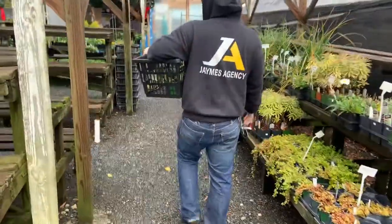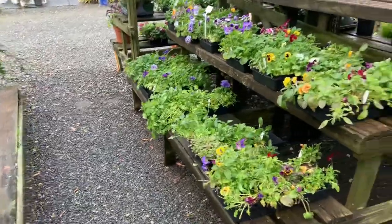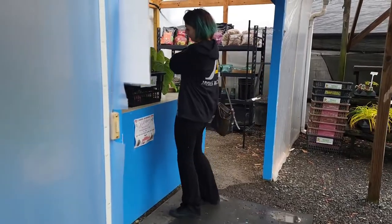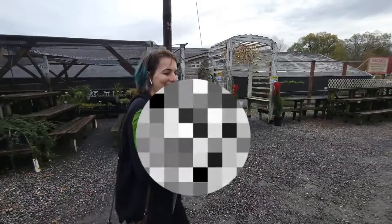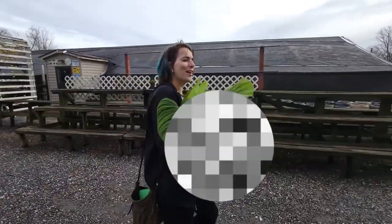You know where the checkout is? Let's go check out what we got. I feel like I did a really good job at picking budget-friendly plants, but also getting some ones that I've been wanting. How excited are you? So excited. It was hard picking, but I definitely got some wishlist plants. I feel amazing. It's true what they say. This is better than drugs.